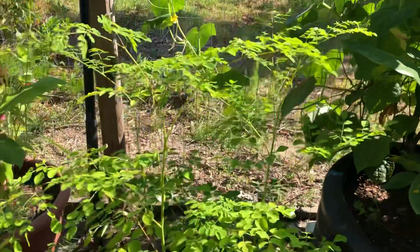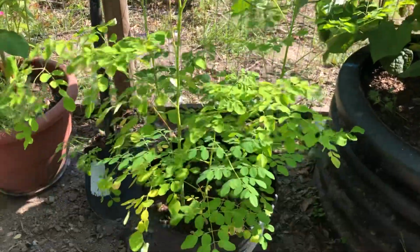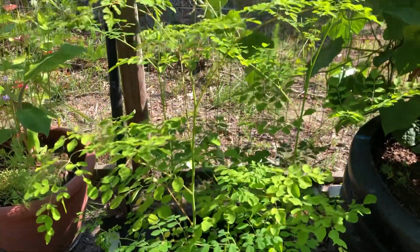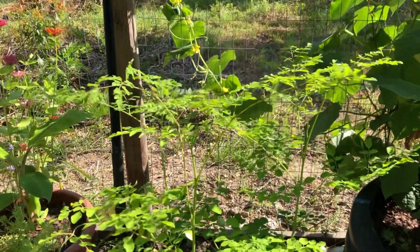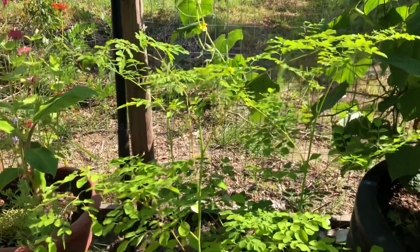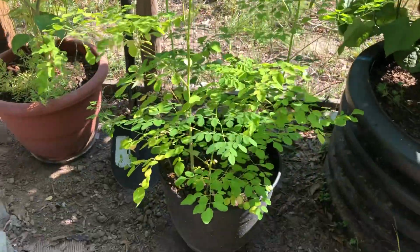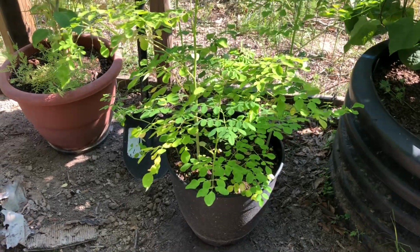This is a moringa, which is considered a superfood. I just bought some of the seeds online that you can eat, the seed pods, a couple years ago. Soak the seeds for 24 hours, then plant them and water them, and they grow.